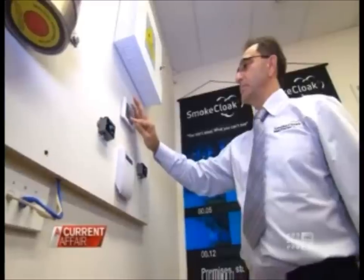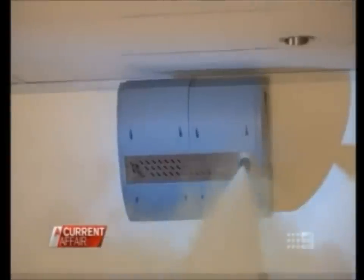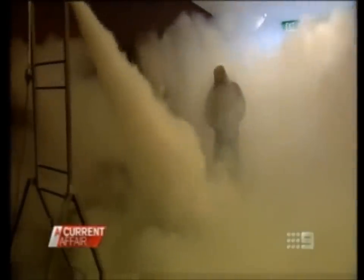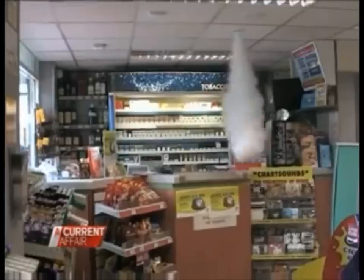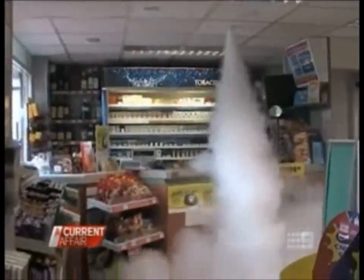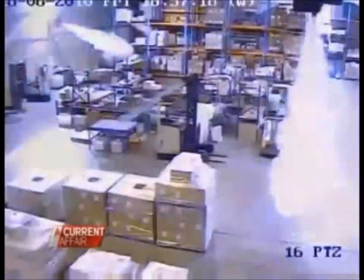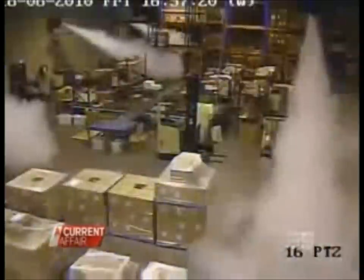Frank Spatiri sells the Smoke Cloak, a radical security system that uses a smoke screen to stop robbers in their tracks. And when we first brought it to Australia, people sort of looked at it and said, oh, well, is this a serious security product or is this a disco machine? The smoke is non-toxic and odourless. It's similar to a blanket of fog, and it's now being snapped up by businesses across Australia.